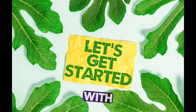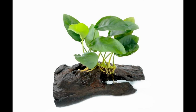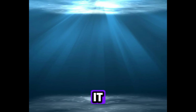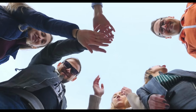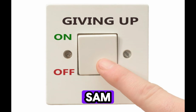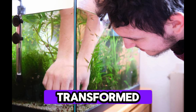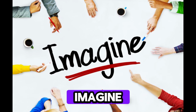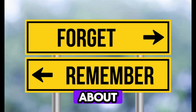Let's kick things off with a plant that turned an aquarist's frustration into a hobbyist's dream. Meet the Anubias. This hardy plant is perfect for beginners because it requires very little light and can thrive on just the basics. A friend of mine, Sam, almost gave up on his tank until he tried Anubias. It transformed his underwater landscape with almost no effort. Imagine that, a plant that grows well, even if you forget about it sometimes.